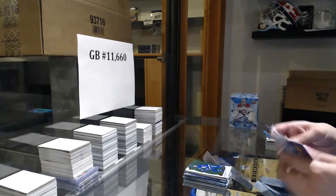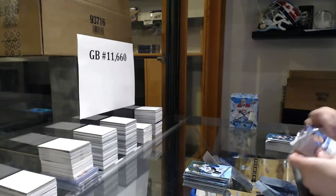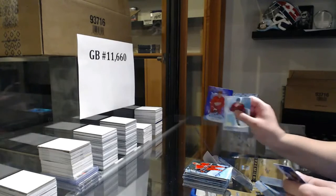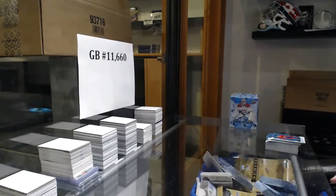Green for Toronto, Auston Matthews. /999 rookie for Dallas, Nick Caamano. Green for Philly, Claude Giroux. /499 rookie of Vladimir Tarasenko for Carolina. And Sub-Zero, Taro Hirose for Detroit.